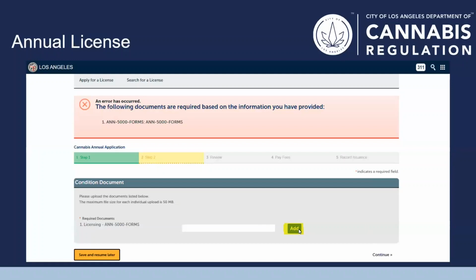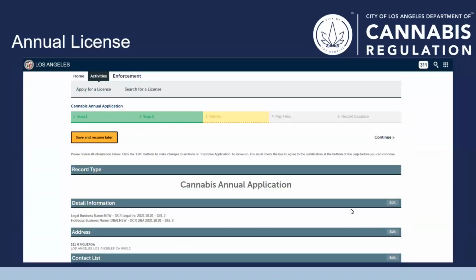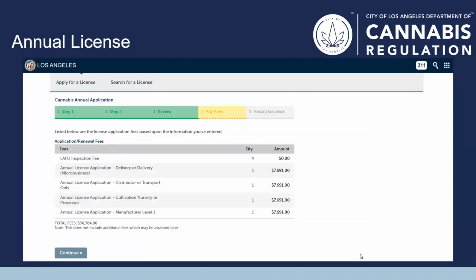When you click on the add button here, it'll give you a prompt to upload a document. You can see here that I've uploaded the test document. It'll give you confirmation that the document was uploaded successfully. Once you've uploaded the document, you can click continue, and then it will give you the ability just to review all of the information that you've uploaded to date. So this is the application summary page. Once you're done reviewing the information, you click continue.